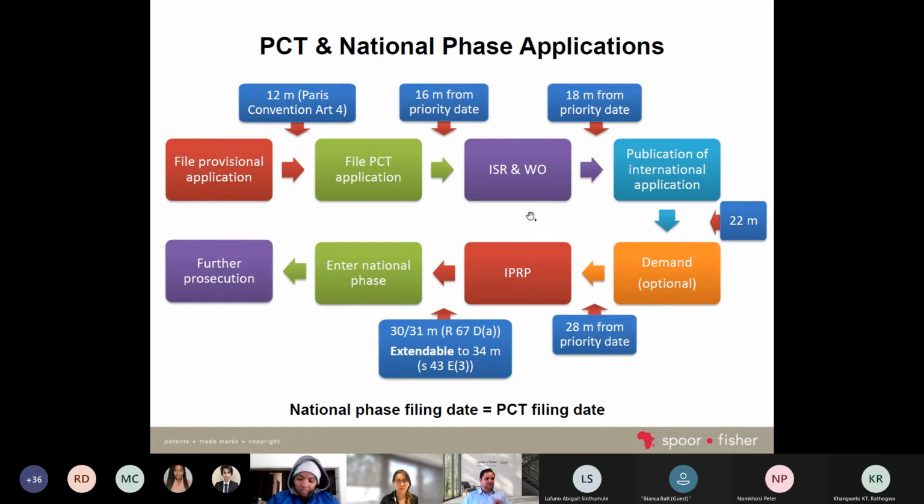Okay, now if we move on to a very busy slide again, this is just the PCT and national phase application that takes place. So the PCT, as you may recall from this morning, is the international treaty with 153 countries that belong to it, where the process to obtain your patent rights is streamlined. And it also gives a very good indication of your success of obtaining patent rights across the world in different countries.